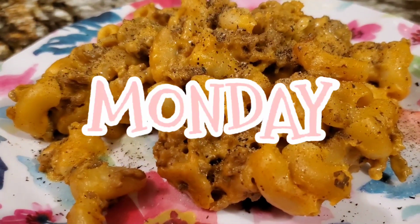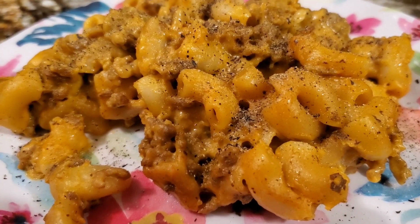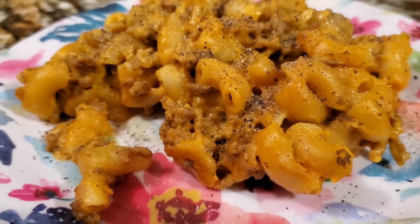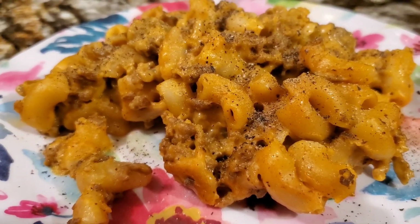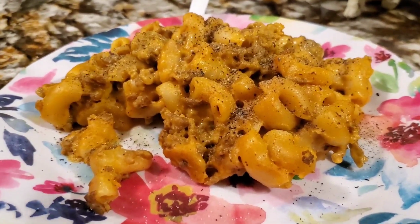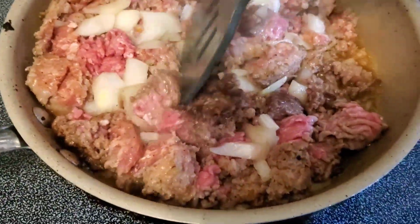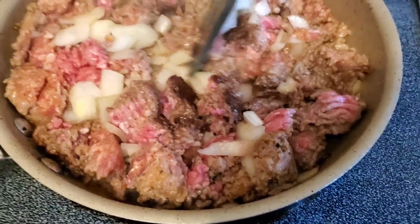On Mondays, I'm not home at all to eat dinner or to even cook dinner, so it was on Bill to make dinner, and Cameron has been wanting Hamburger Helper for a while now, and it finally made it to the menu. It's not something that we have in our house very often. He may be the only one that does like this, and he does ask for it from time to time.